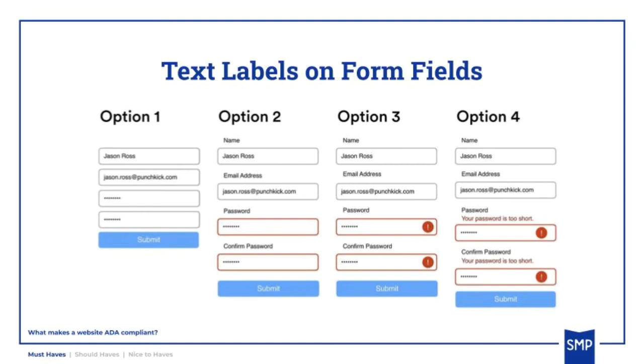Option 3 is a little bit better because now where we have an issue with our form, it's at least got the little circle with the exclamation point. So that's going to be okay for that person who is colorblind, but it's not going to work very well for the person who can't see at all.